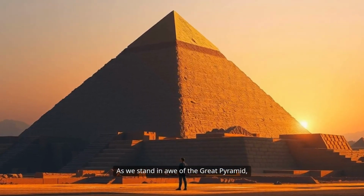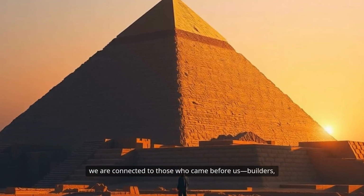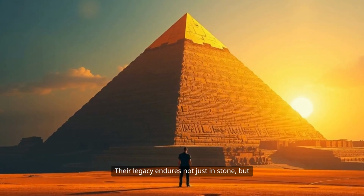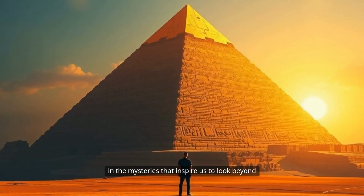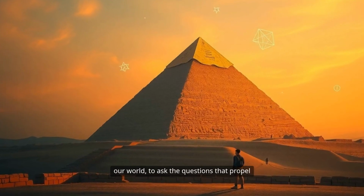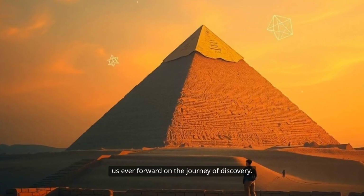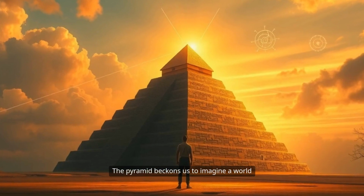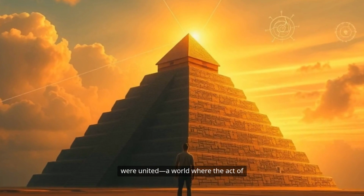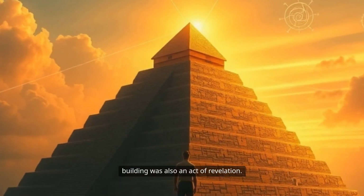As we stand in awe of the Great Pyramid, we are connected to those who came before us, builders, dreamers, seekers of wisdom. Their legacy endures not just in stone, but in the mysteries that inspire us to look beyond the surface, to seek the codes that shape our world, to ask the questions that propel us ever forward on the journey of discovery. The pyramid beckons us to imagine a world where science, art, and spirituality were united, a world where the act of building was also an act of revelation.